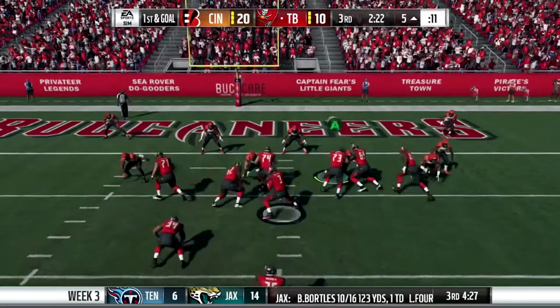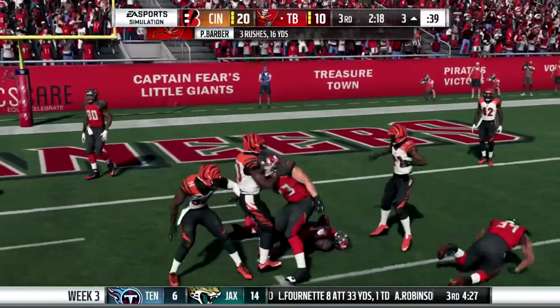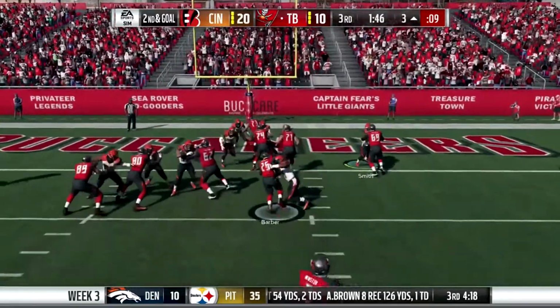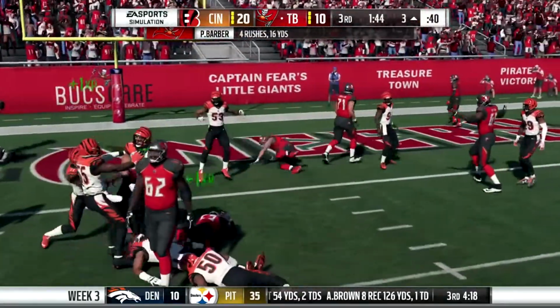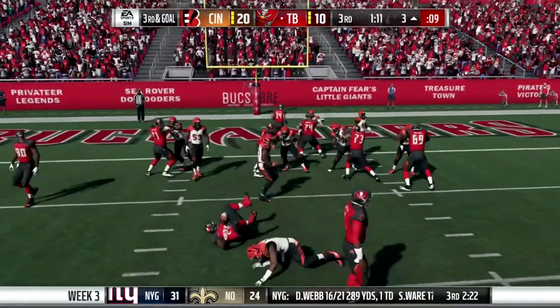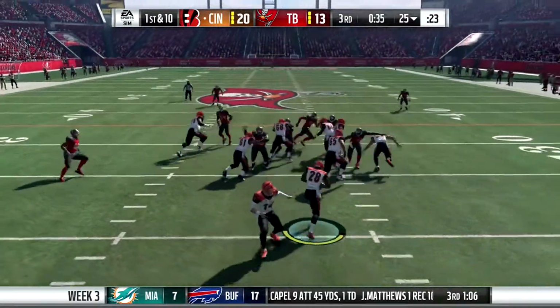So 1st and goal from the 5. Winston, can he give it to Barber? Barber's going to meet Telvin Smith. And that will be only a gain of 2. Giving it again to Barber, and this time he meets Paula Dixon. So on 3rd and goal, can we stand? We do, as Paula Dixon another stop in the backfield, and it will only be a field goal.